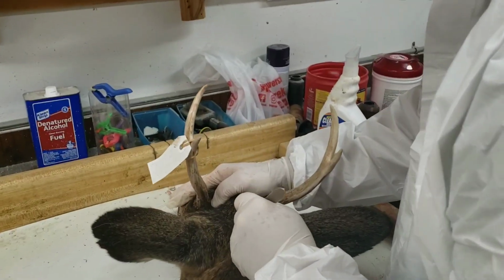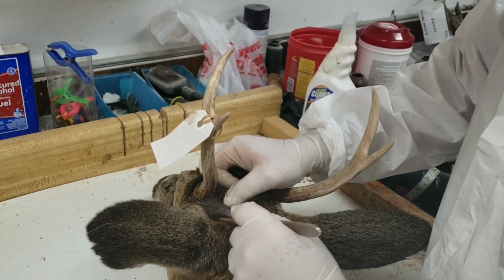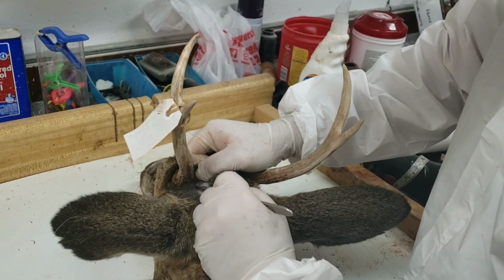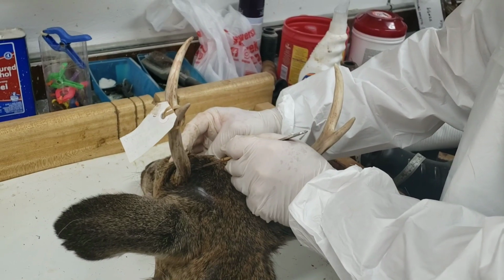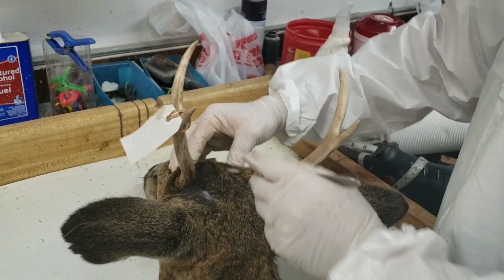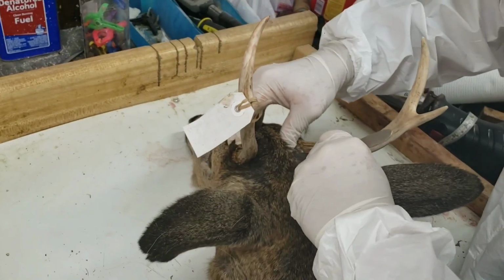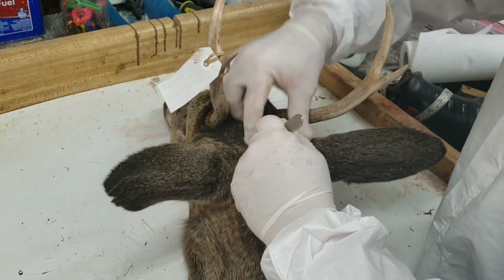So this step is what? Skinning. You got to get around the antlers. I do a V cut. A lot of guys do a cut like this. Right. And I don't like that cut, because I think it's harder to mount the deer like that. It doesn't fit on the form for me.